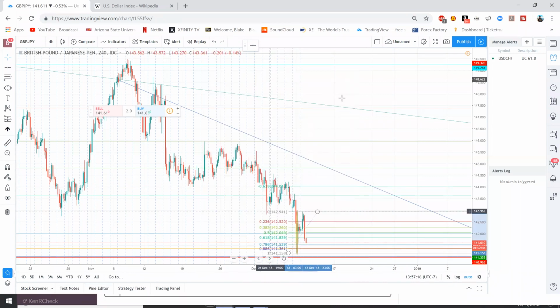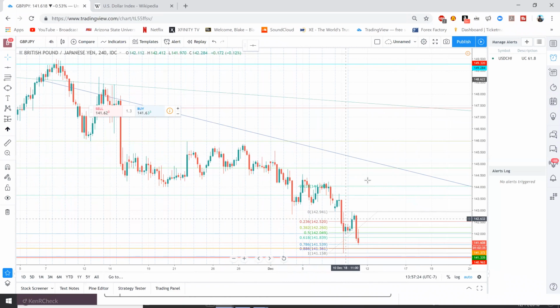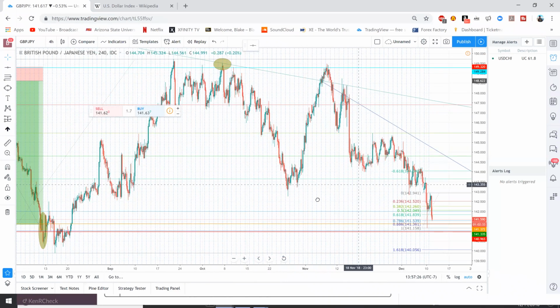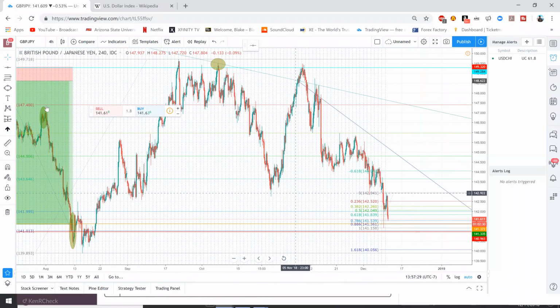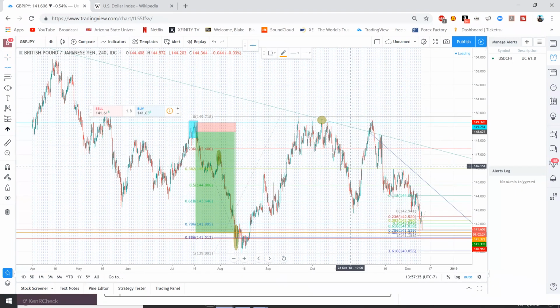Oops, I did not mean to do that. Let me delete the circle. So now you can really see how big the dragonfly is, and because of how large it is, that could be a full reversal. So again, I'm a long-term trader. I'm looking for that long-term potential gain.